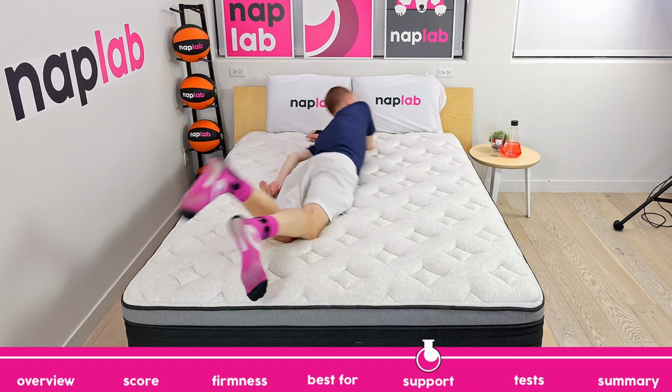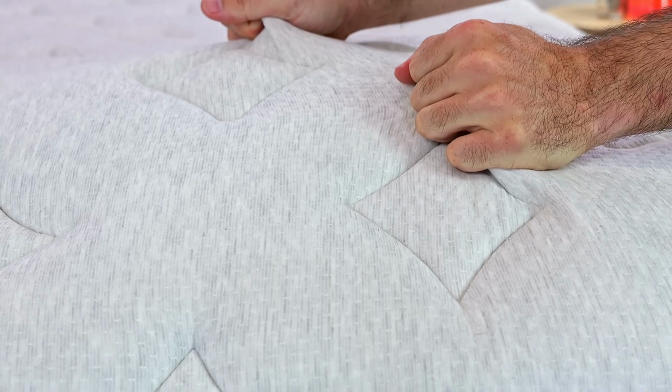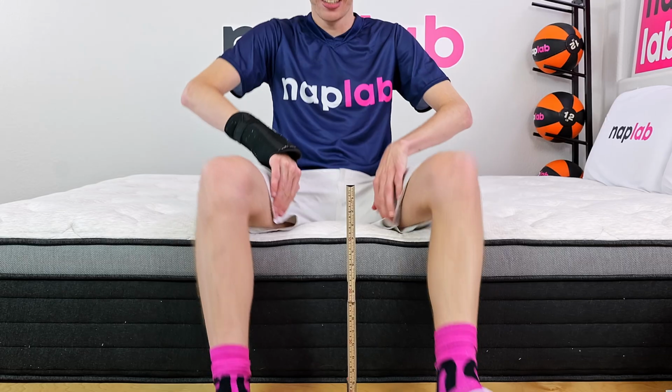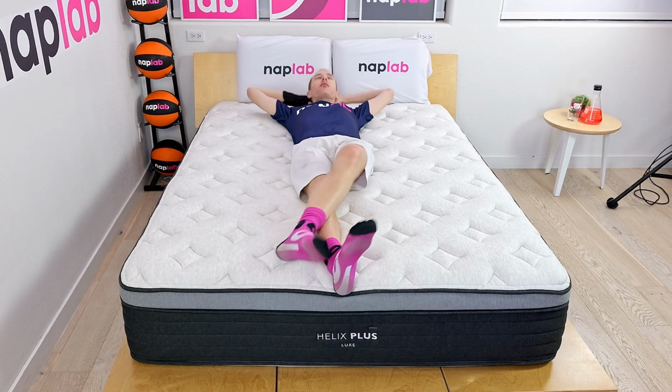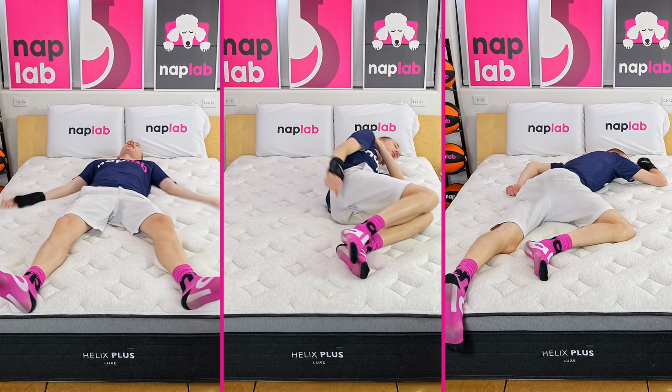Your body weight and sleeping position impact the types of mattresses that are best able to support you. Our analysis is designed to help match the correct mattress to the right body types and sleeping positions. The Helix Plus Luxe has excellent support. During our tests, I felt well supported in all sleeping positions.